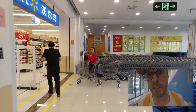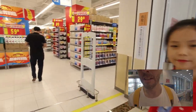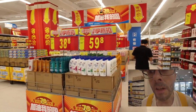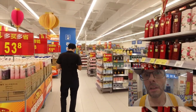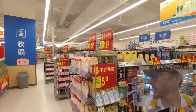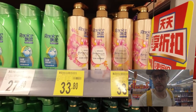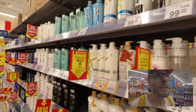Okay, so I guess we should get a shopping trolley off this nice young lady. Oh, here we are, Walmart. So as you can see, the first part is also toiletries and such like. Things like shampoo and that is kind of a lot more expensive than sort of back in England. I'll just give you a quick sort of show of some things.